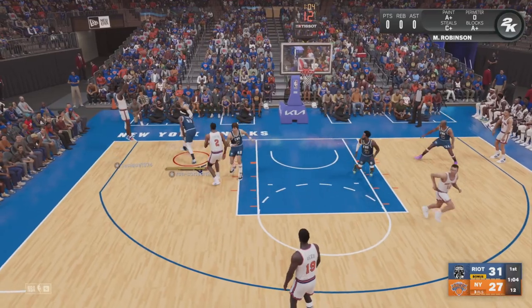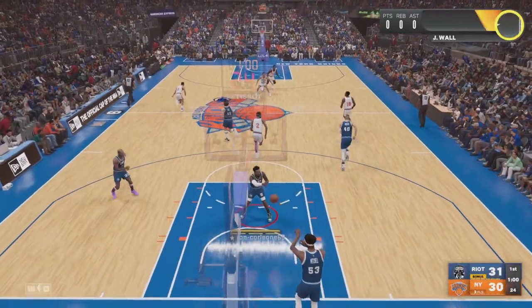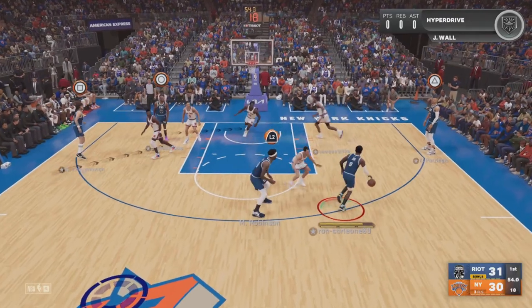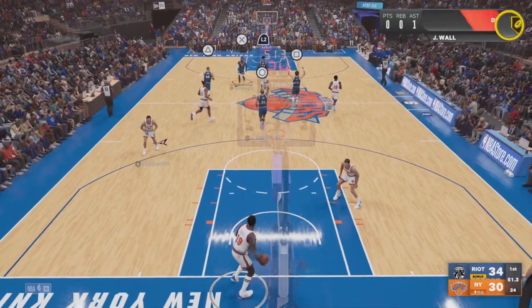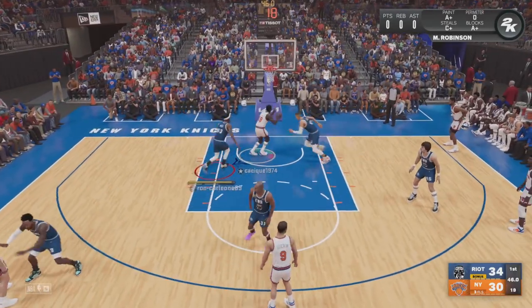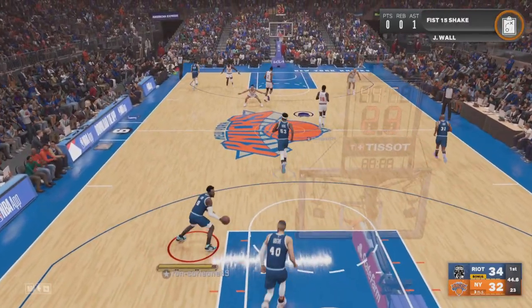1.05 left in the first quarter. King hits the trifecta. And here's Wall. Out to the right wing. Porzingis for 3. Pure from 3-point range. Porzingis has got 5 now. Well, the unicorn, Mr. Porzingis, the answer from 3, his specialty. That's how you do it, big fella.